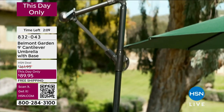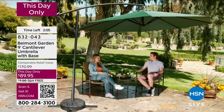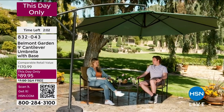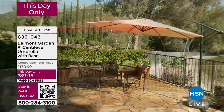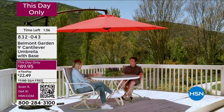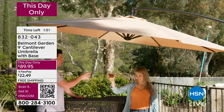But we know that the sun, obviously we want protection from the sun. This will keep us a little bit cooler. I like that you talked about we can position this over tables and chairs and chaise lounges. And the simplicity of setting this up, that's important, because you may not have a partner or a spouse, and you can do this yourself.